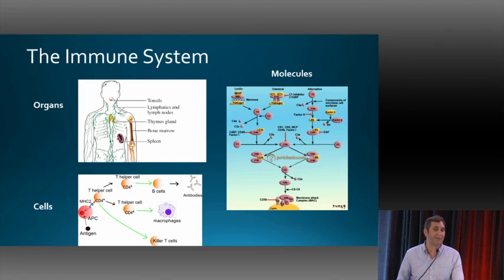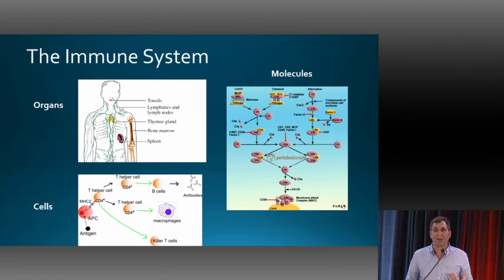These are very complicated. They interact with each other. The organs would involve the organs that produce the cells, so the bone marrow, where most of these cells are born. The organs which educate the cells of the immune system. Here we're talking about the thymus, the spleen, and the lymph nodes. This is where they encounter foreign cells. Antigens are part of foreignness: bacteria, viruses, and even cancer. And they train themselves to fight against these agents in these secondary organs.